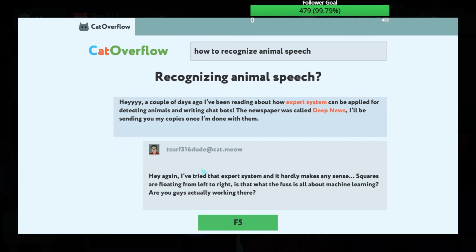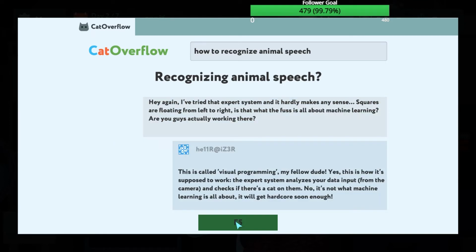Developer says, hey again, I've tried that expert system and it hardly makes any sense. Squares are floating from left to right. Is that what all the fuss is all about? Machine learning? Are you guys actually working there?